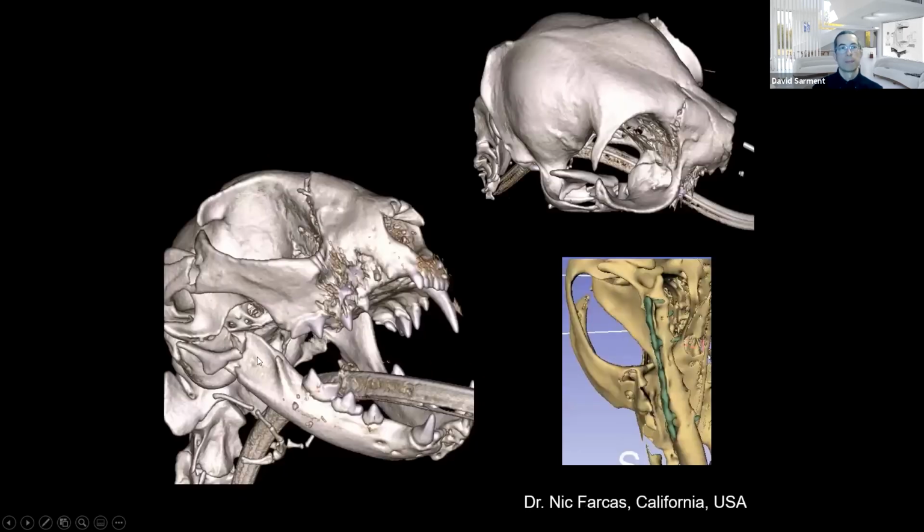Here's another fracture case, of course. This is a different patient from Dr. Farkas, a little bit later on, when you can retake a scan at some other time points. And this is a beautiful demonstration of a reduction with the plate in place. You can see the screws and appreciate the healing over time.